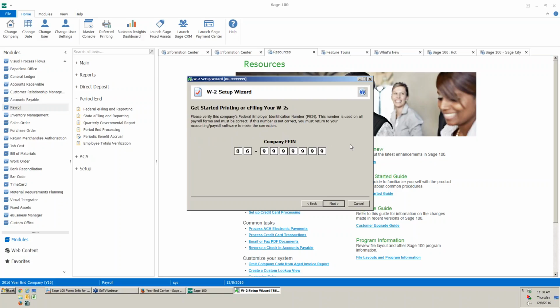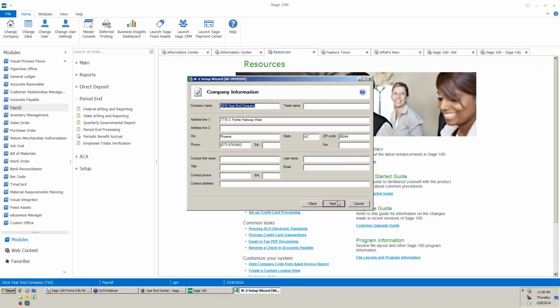It's going to tell me my company federal ID number. Then this is my opportunity to change and set the company information. It pulled this information from that first screen where we launched the report. But down at the bottom, you can also add in contact information, so that after you've submitted the forms, if there's any problems, they can either mail or email you any issues that they may have found with your forms.